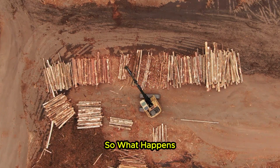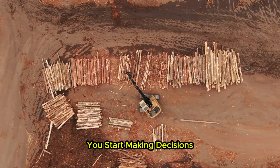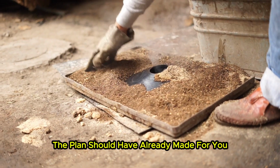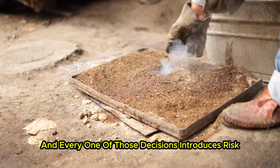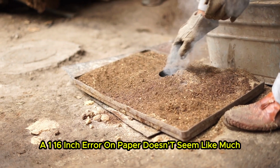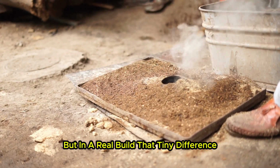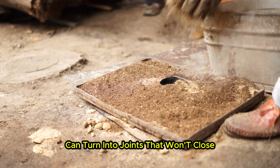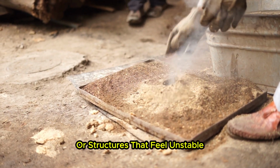So what happens? You're left filling in the gaps. You start making decisions the plan should have already made for you. And every one of those decisions introduces risk. A 1/16-inch error on paper doesn't seem like much. But in a real build, that tiny difference can turn into joints that won't close, surfaces that don't sit flush, or structures that feel unstable.